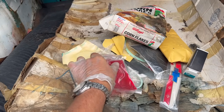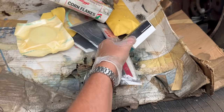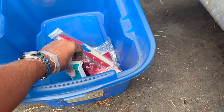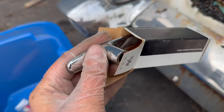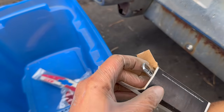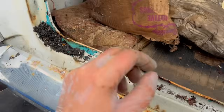Okay, I went and grabbed my bins. All this is good stuff. New in the box type stuff in here. See what this is. I can get it open. Oh, looks like a brand new handle. Probably for the emergency brake release or something. Anyway, it's new in the box. That's cool. All brand new gauges or lenses for the gauges.